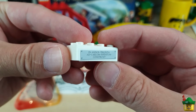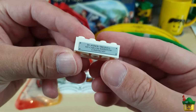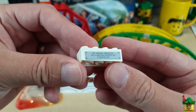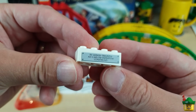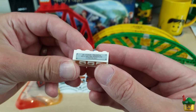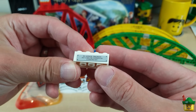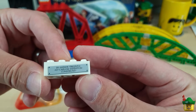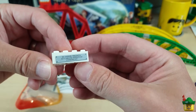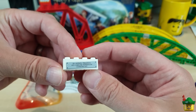Here's a nice piece that I have seen a couple of times, but it's usually been quite expensive, and this one wasn't. Again, the sticker needs straightening, but that's no problem. It's just a 2x4 white brick, but it's got this lovely sort of plinth on it saying 'In annos triginta ad salum infinitum construxit', which apparently means 30 years of building and the sky is still unlimited, or 3 decades of building in the infinite heavens, depending on how you believe Google.